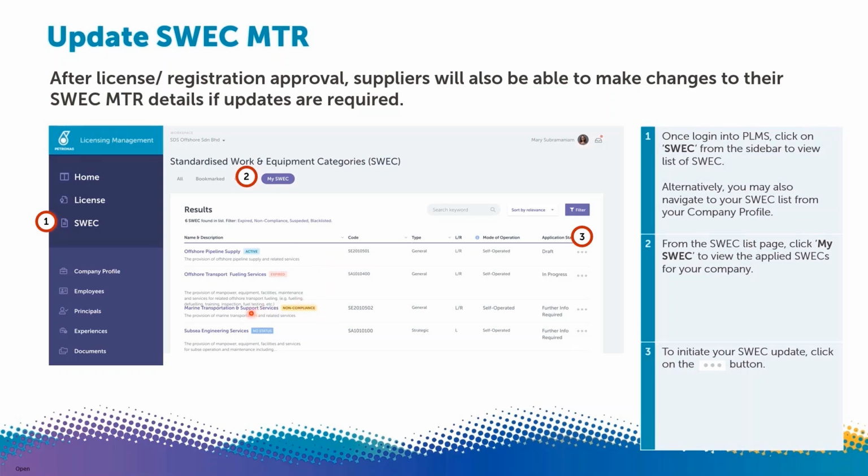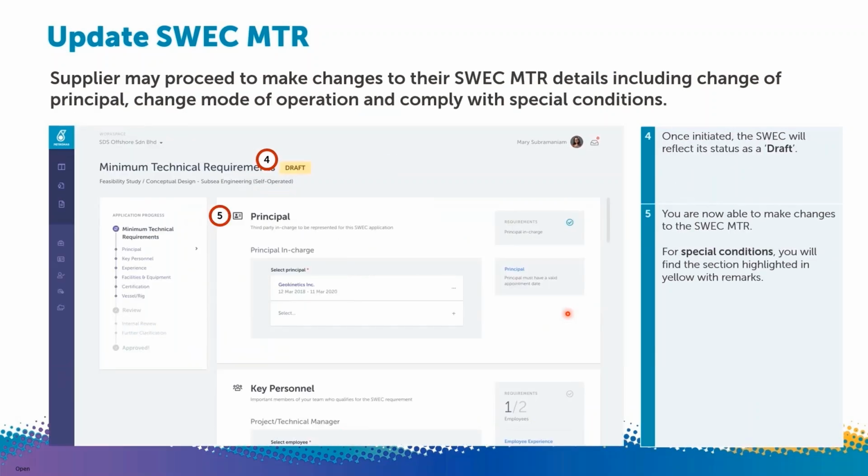And then let's say I want to update the non-compliance part because there's a special condition or even there's some requirement that you don't meet, right? So to initiate the process, click on the three dot here, the option button. The swag will reflect its status as draft, right? Similar to company application, and you can proceed to make the necessary changes to the applicable section, right? So in this case, I want to change my principal. Let's say I've appointed another principal, then I just need to remove Geokinetics Incorporated and select a new or declare a new agent, and then submit your swag application. So that's basically updating your application.